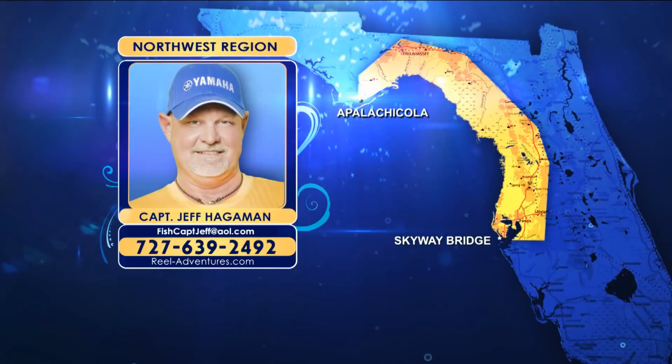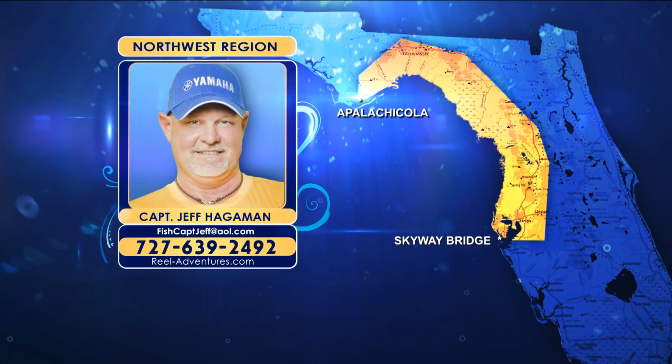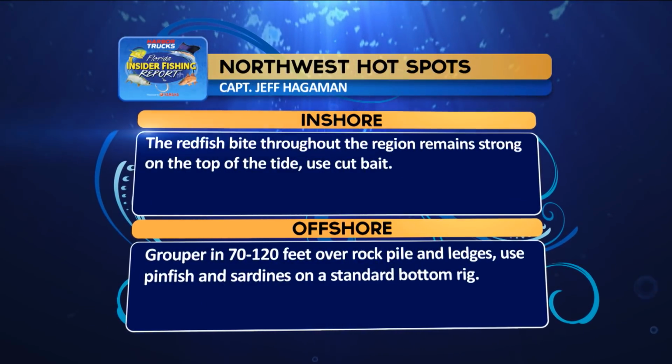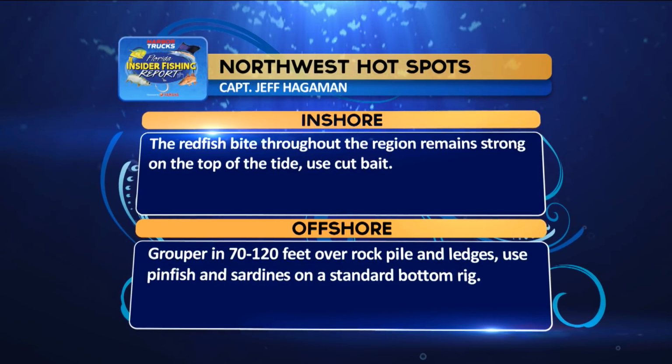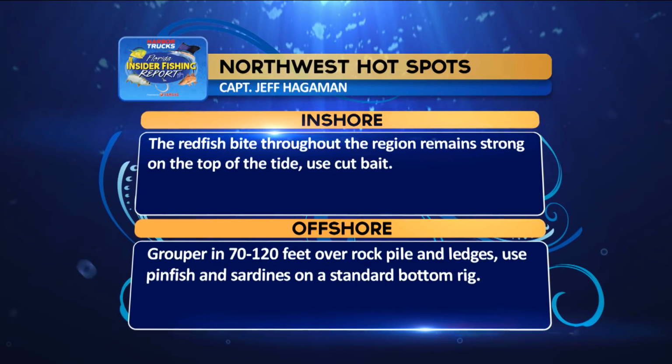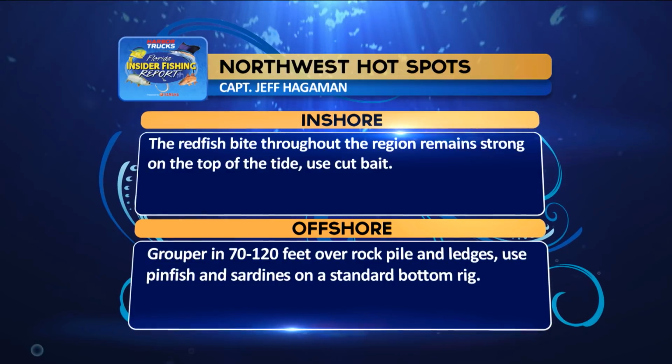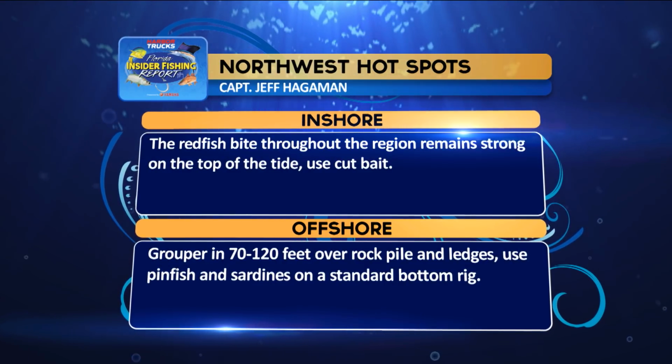All right, great report from the Flagler Northeast region. We're going to go and take a look at the hot spots. Jeff says inshore, the redfish bite throughout the region remains strong on the top of the tide using cut bait, and then offshore, groupers in 70 to 120 feet of water over rock piles and ledges, use pinfish and sardines on a standard bottom rig.